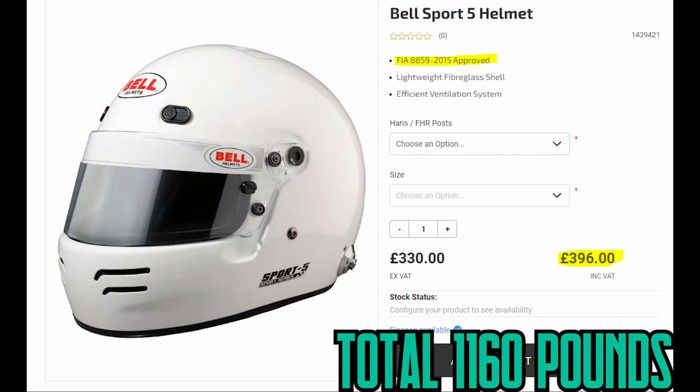After the race suit, you're going to need a helmet. Once again, you need to make sure that it's approved for your series. It will be more expensive than a normal helmet that isn't approved. You can see here, this one's £396. You might be able to get one cheaper, and obviously there'll be ones that are more expensive. But remember, this is the thing that's protecting your head or your skull if you're going to have an accident. It's definitely not something you want to skimp or save on. Make sure it matches your regulations and make sure it's a good quality helmet. That takes us up to a total of £1,160.